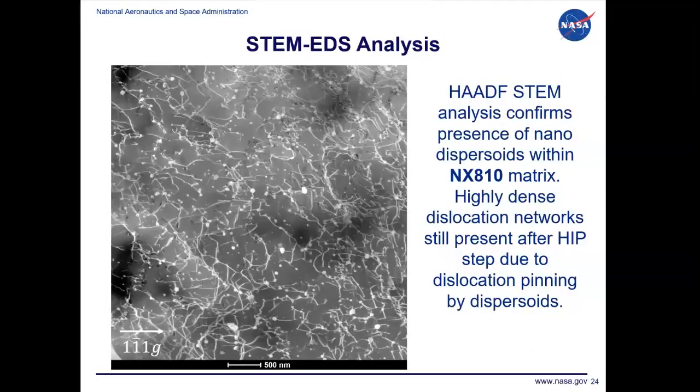So now we went ahead and did some TEM analysis of HIP NXA10, which interestingly showed, even after HIP, a really dense dislocation network, which we believe is due to the pinning of dislocations from the AM build with those oxides. Even after the HIP step, we aren't able to get rid of those dislocations, at least at the temperatures and stresses that we are using at the moment. But again, this confirms that these oxides are finely dispersed and are doing a great job at pinning dislocations, even at high temperature.